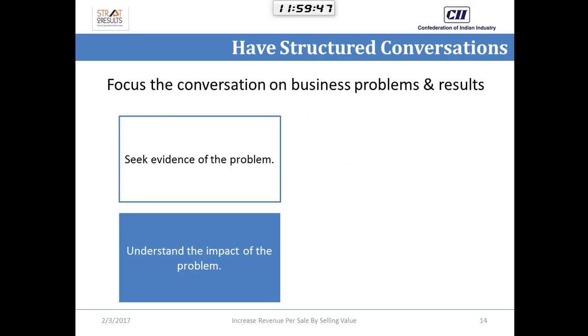Understand the impact of the problem. And one simple way of saying that is, so what would happen if you didn't address this problem? Right? Let's understand what the pain is. What's going to happen? The customer may come back saying, I'm missing out on 500 crores worth of market opportunity because I don't have production capacity. That's why I want to put this in place. The impact to me is 500 crores of top line, and at say a 15% margin, 75 crores of profitability from this plant alone. Right? You now clearly understand what the impact of the problem is.